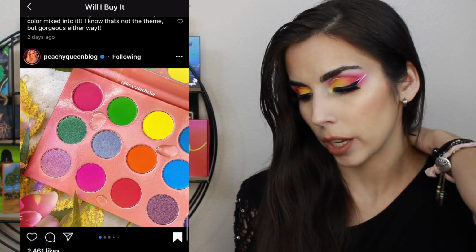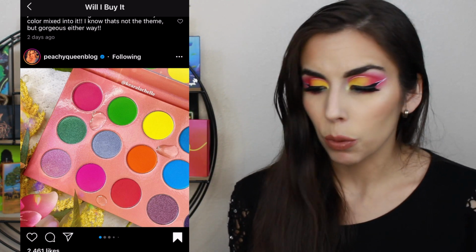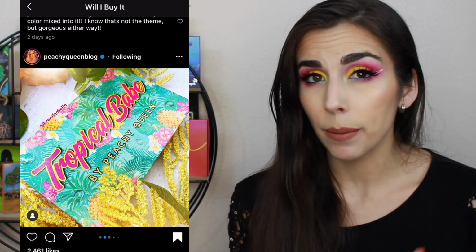Peachy Queen Cosmetics, or Peachy Queen, I don't know which it is, but she has been launching a couple things. I'd love to get your feedback. Have you ever tried anything from them? Any experience with the brand? I would love to hear, because I'm definitely very intrigued by her palette. She comes out with a lot of palettes.